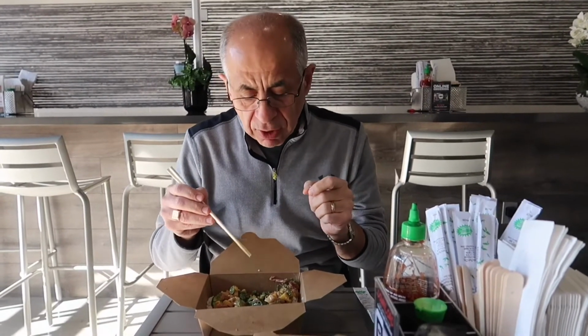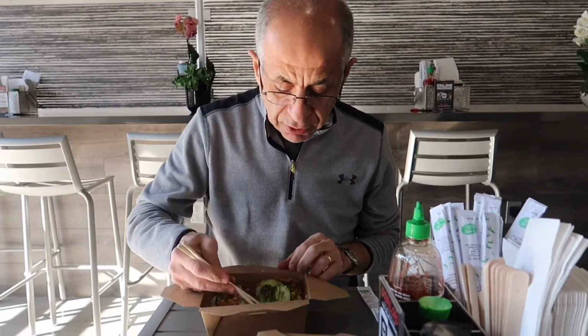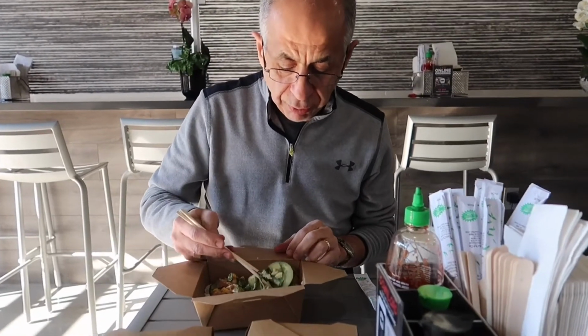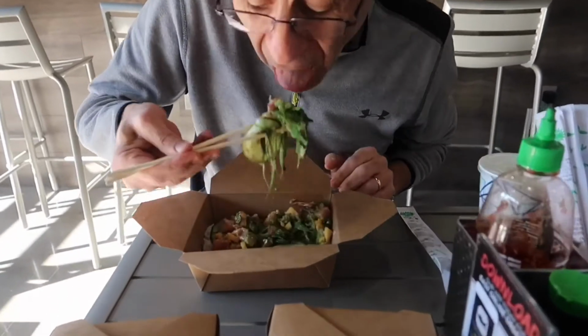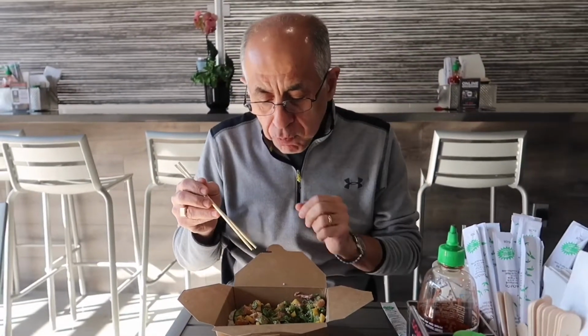That tuna is so fresh, that hamachi is so fresh. And that sesame oil, see? And the seaweed all combined together, absolutely delicious. This is very good. Let's now try one more bite with the rice. This is so delicious. I need to stop filming now so I can eat.